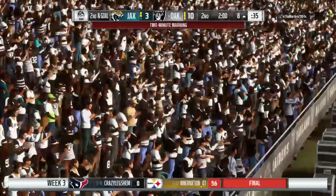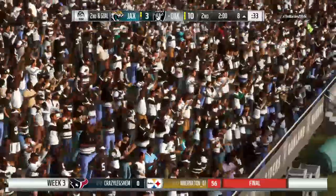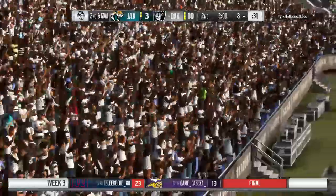Two minutes to go here in the 1st half. We'll come back to Oakland after this.